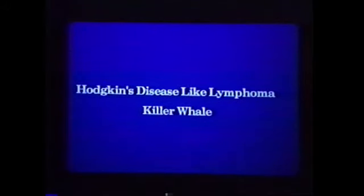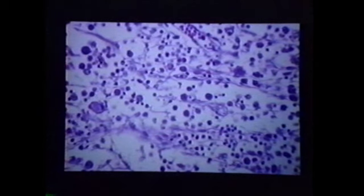Hodgkin's disease-like lymphoma in a killer whale. This is sort of an interesting one. This was seen in Japan. They had a killer whale that began losing weight, died, and had intense lymphadenopathy and hepato- or splenomegaly present. Tissues were taken.